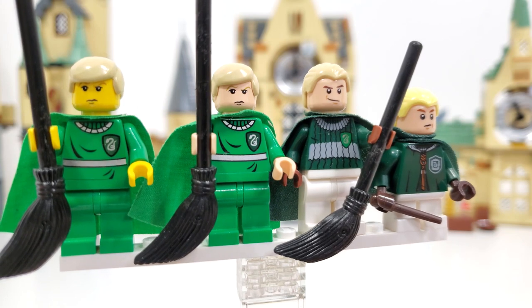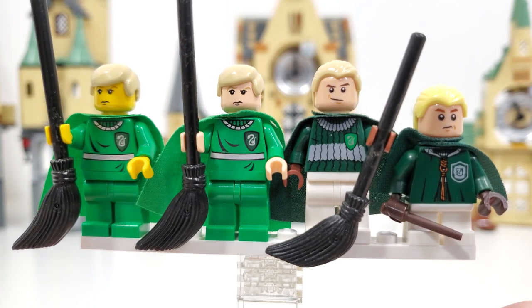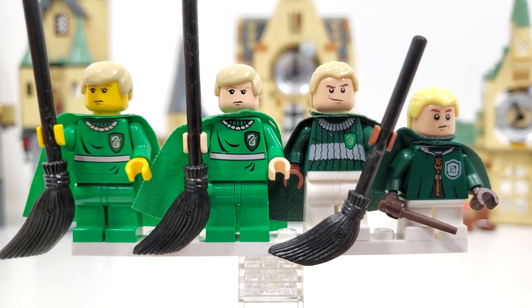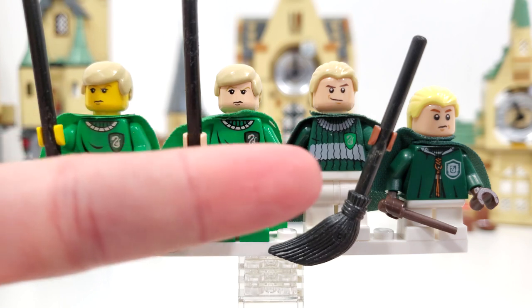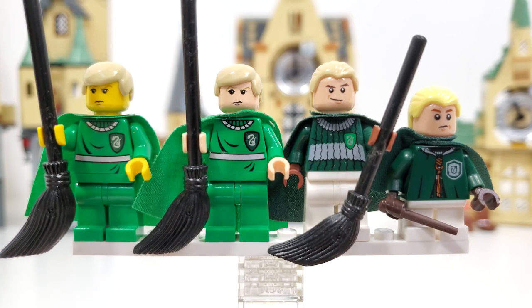I originally wasn't going to bring all these characters out, but here is every version that currently exists of Draco Malfoy in his Quidditch uniform. We have our version from 2002, we have the one from the 2004 Clock Tower, the one from the 2010 Quidditch set, and then the one that came out back in the 2018 collectible minifigures series.